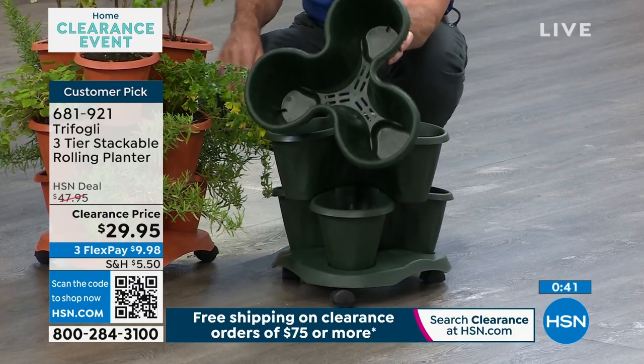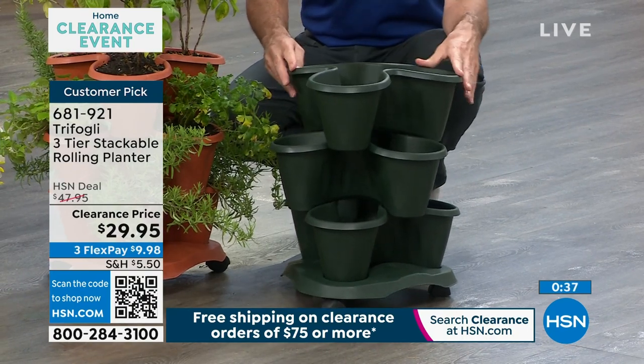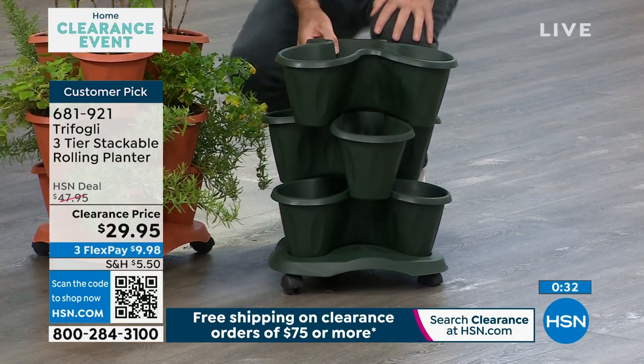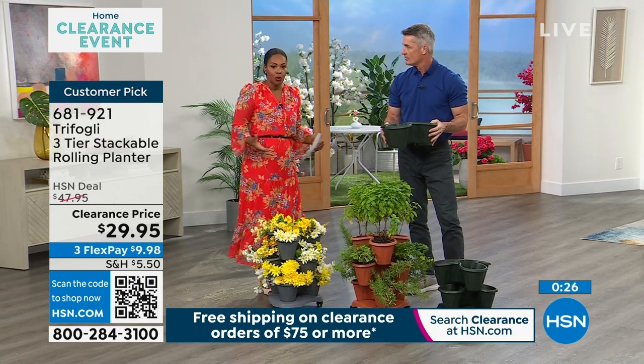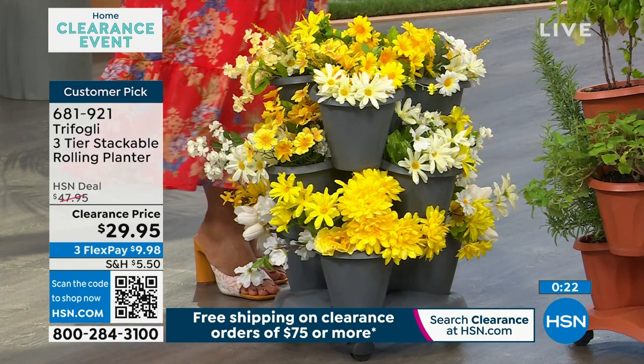flowers or herbs, however you choose to lay it out for yourself, and you can get them up off the ground. If, like you said, Peter, being on the ground is no longer comfortable for you, or maybe you just want to be able to easily move it when the sun moves, you can move your plants to where they get the best sun. This is the way to do it.